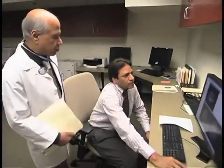What are the symptoms of head and neck cancers? Most common, let's say, the sites of the head and neck cancers are in the oral cavity. That means like on the tongue, under the tongue or throat.